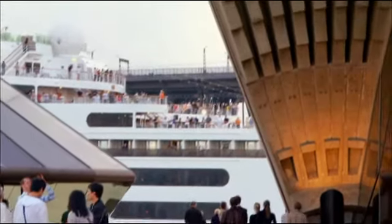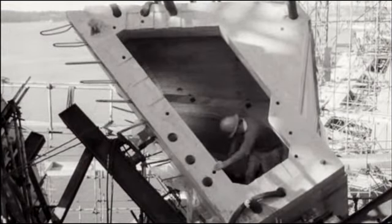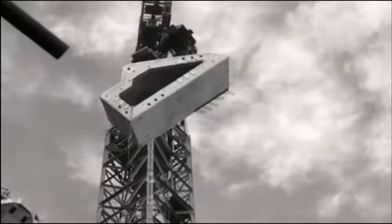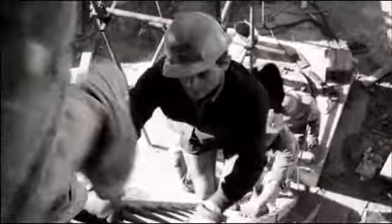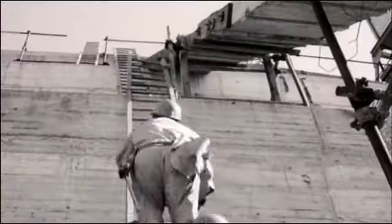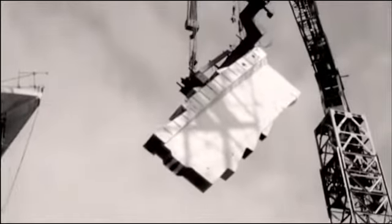Arup's answer was to make a frame for each sail out of huge, hollow concrete ribs. But it had never been done before on the scale required at Sydney. The biggest ribs would be fully 55 metres high. They were too big and heavy to mould in one piece. The principle behind the solution was child's play. Enter our first connection, a puppet.